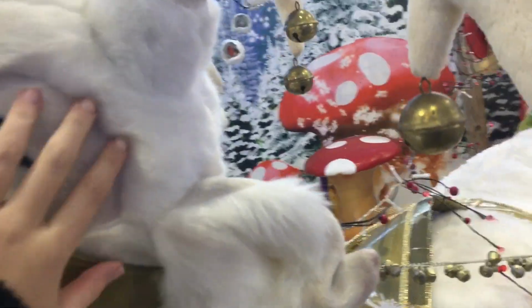Sorry if it's a bit windy, but we're going right here into the Christmas shop now, and I'm really excited because it looks amazing. This is another display of Christmas things, and it is so nice.